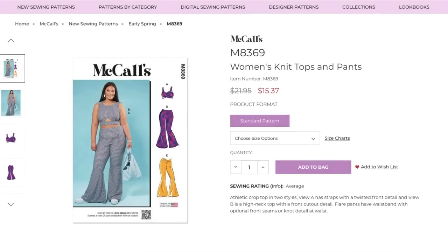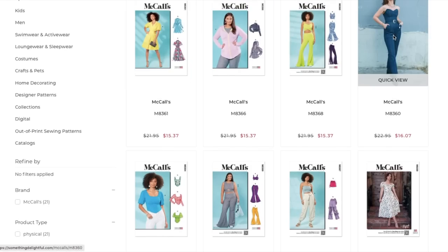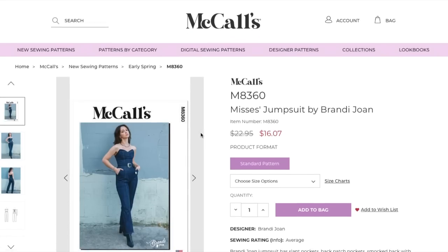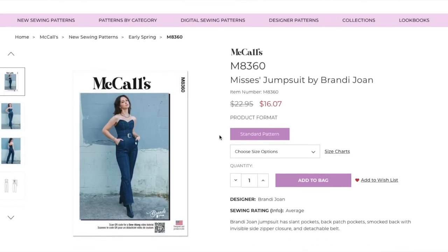So next, we're going back up. Okay, so this is a new designer, Brandy Joan. I was doing a little bit of research on her when I saw that she announced that she was going to be a new McCall's designer. I was a little bit like, is she a Nomi designer or is she a McCall's designer? She is a McCall's designer. She's out of LA.